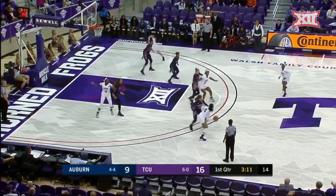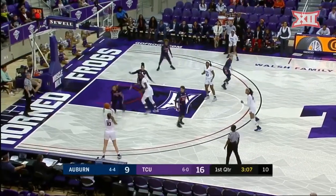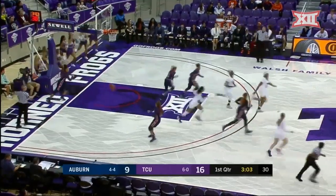Counted. Jade with the ball on the wing. To Payne. Elbow to Ola. Skips it into Bradley in the corner. Catch, shoot. Three ball. There she goes.